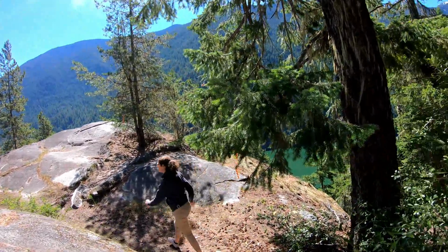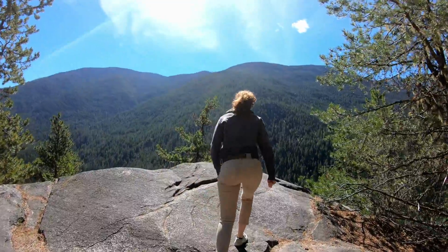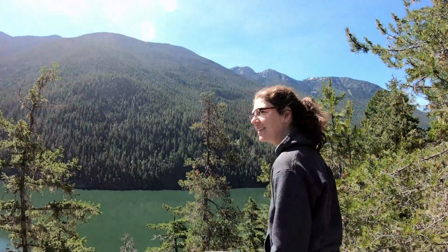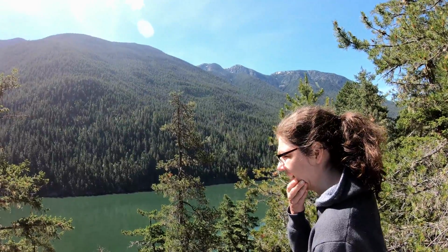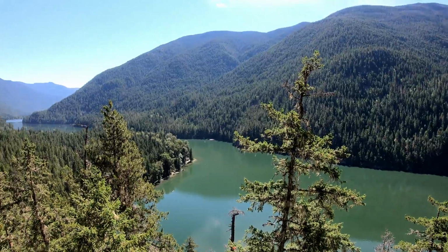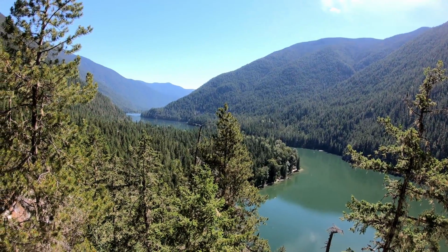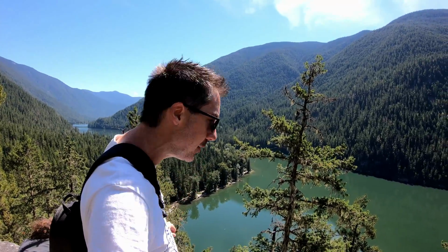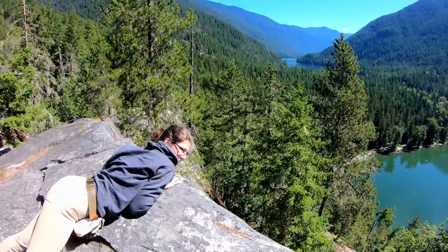Definitely want to watch your step through here. That's high. Dizzying. You can see all the way. It's probably difficult to see how steep this is, but it's really steep. It's steep enough that you feel that kind of invisible force field as you approach the edge. How does it look? Pretty far drop.